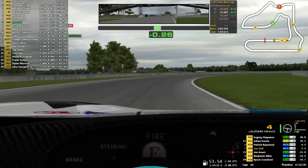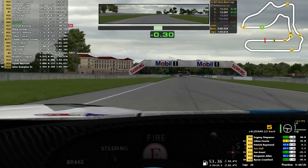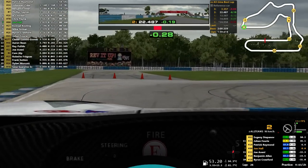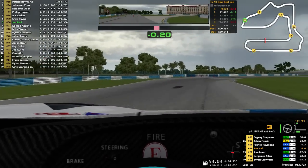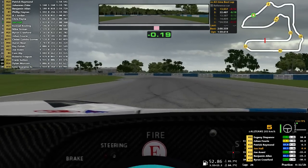I'm definitely gonna stick with that last high-speed damper change. The front end just feels like it's traveling over the bumps better. It's more in tune with the oscillations of the track.